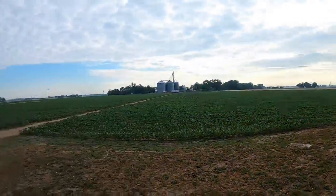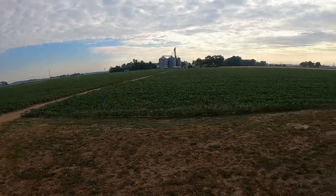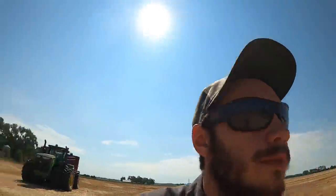I do have to go make my rounds, go up to Robinson, look at the beans up there. As you can see though, these beans here look pretty good. They actually look really good. Rather impressed. So, yeah. Looking like a pretty good year so far. So, now we're moving to the next field.